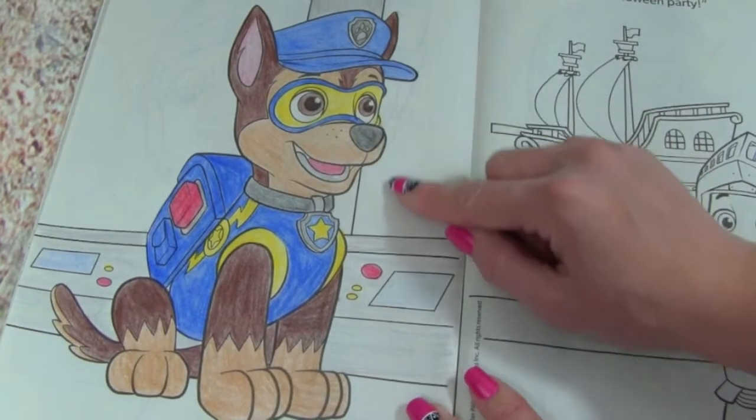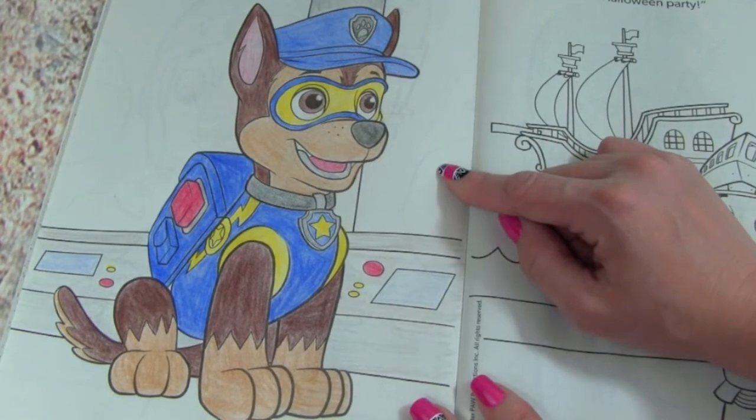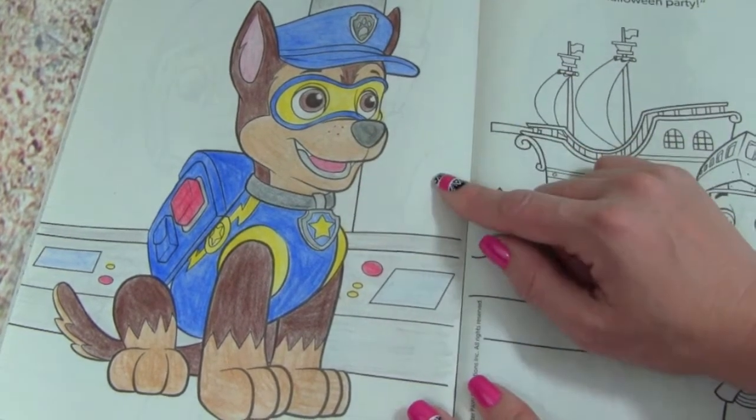Check out this awesome picture we just colored in today. This is really cool. Now Chase is all ready for Halloween.